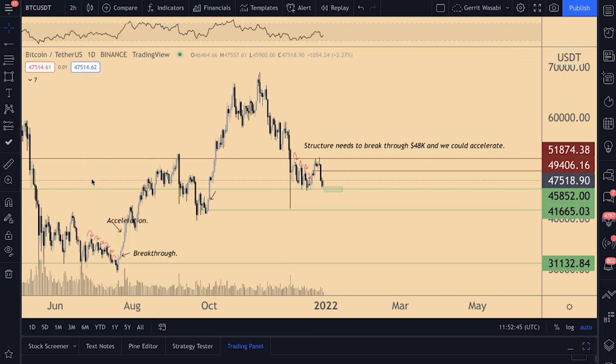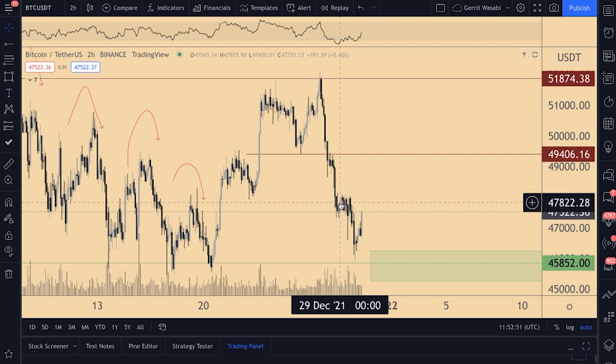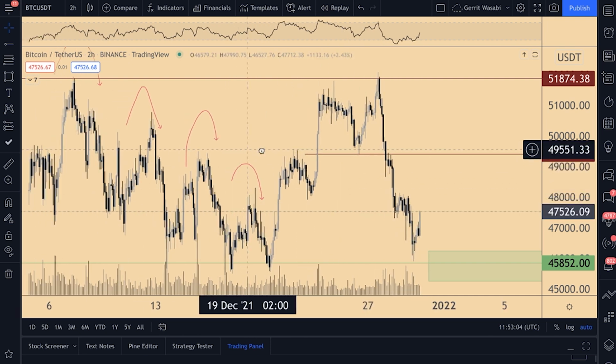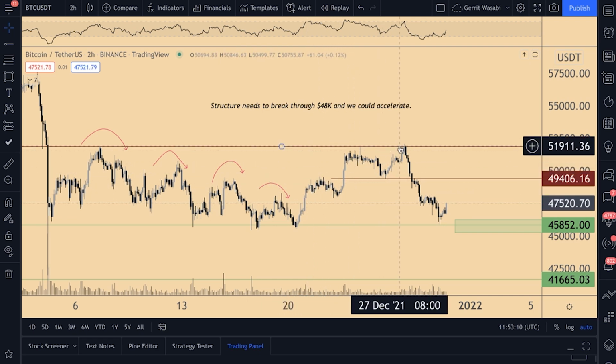When we're looking at the lower time frames, we can see that we had a bounce earlier yesterday around this region. And I've also stated that if I want to see some bullish price action, I'd clearly want to see 49.4 break in order to become bullish once again, as we have been discussing the trend topics, in which the downward trend was broken earlier in December, in which we trended upwards.